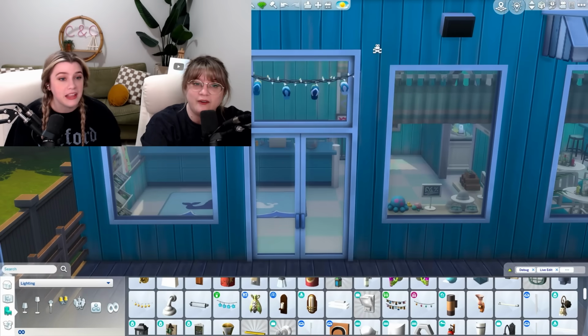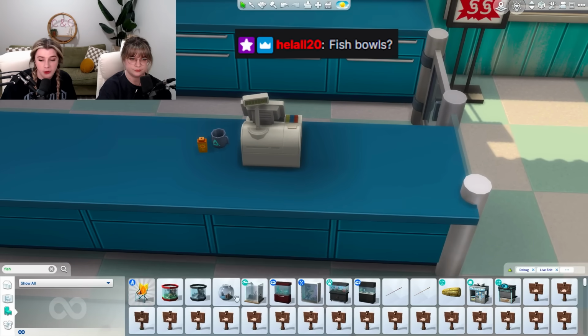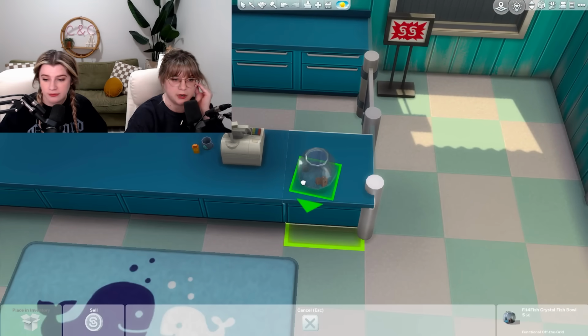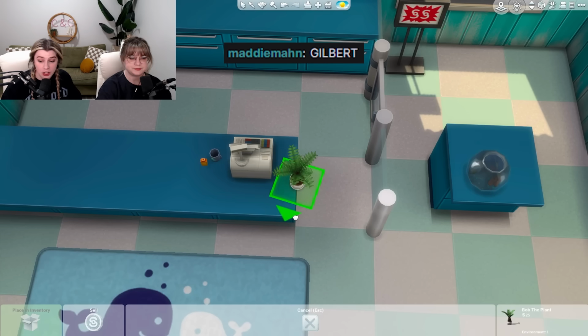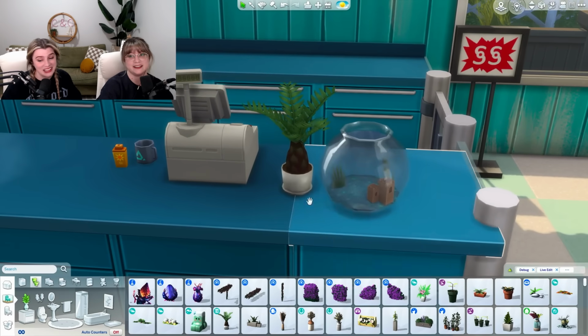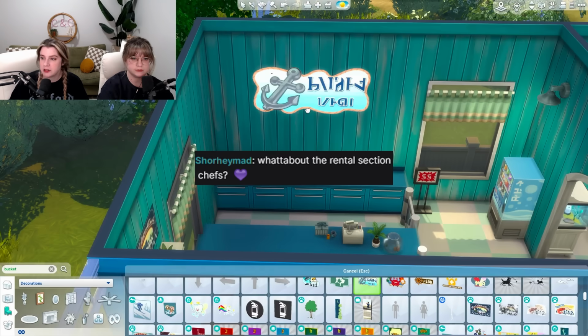In blue! Fishbowl as an idea by the counter. What do you guys want to name him? It's going to be Fishbert. Gilbert. Now that's kind of creative. Actually, though, that's pretty good. Gilbert's really good. What about the rental section, chefs?